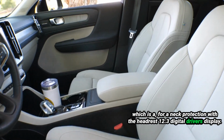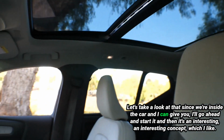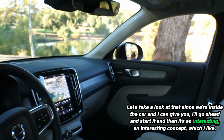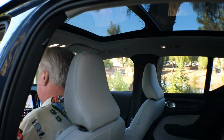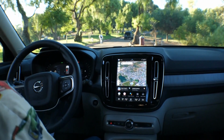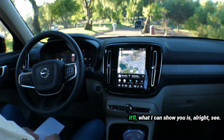12.3 digital driver display. Let's take a look at that since we're inside the car, and I'll go ahead and start it. And then it's an interesting concept, which I like. Let's see. We'll go ahead and see if we can get that back door to close.